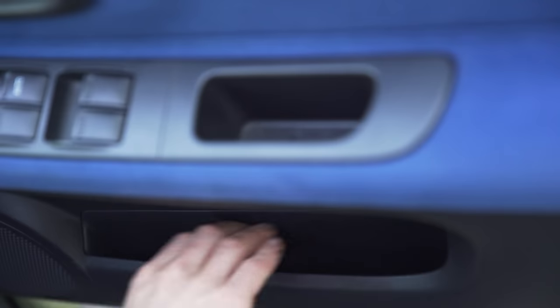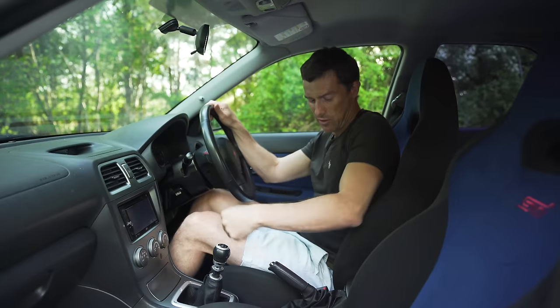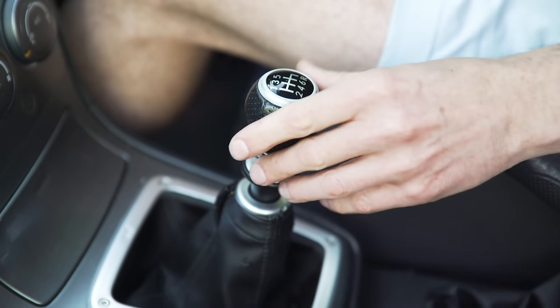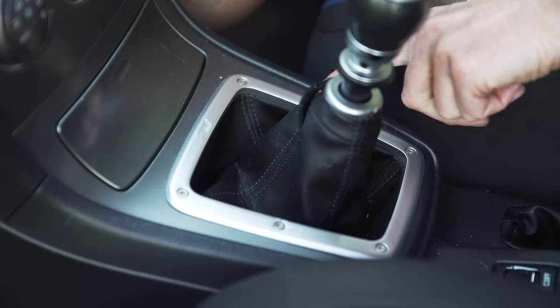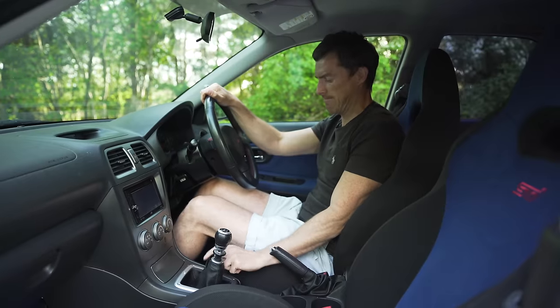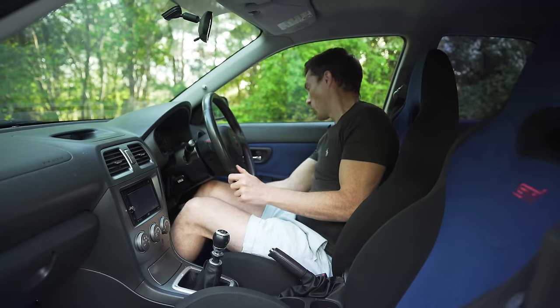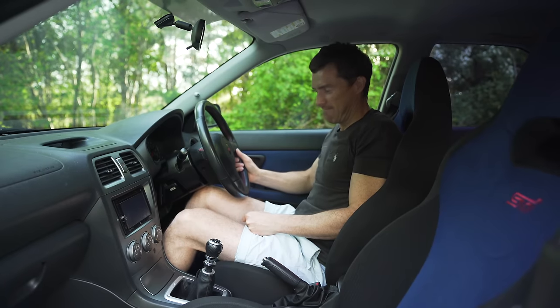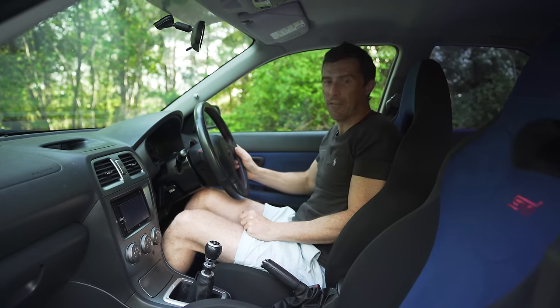I'm not so keen on this. Look, no door bins, really. We just have to use these crappy little cup holders to hold your drink. Gear selector, that is sporty and leathery, and you do have some STi badging there as well. I think that's fake aluminium, though. What's not fake is the aluminium on the pedals. They're quite nice. It's all right. It does feel suitably sporty enough.